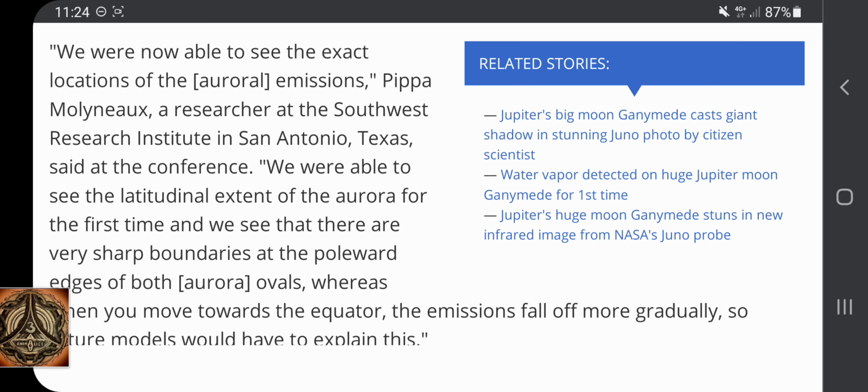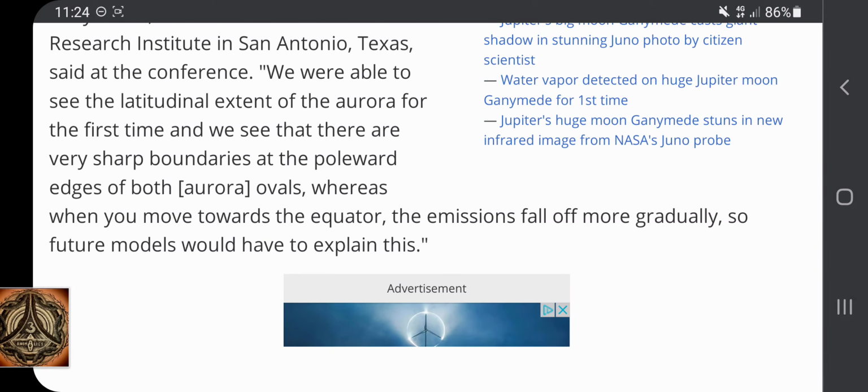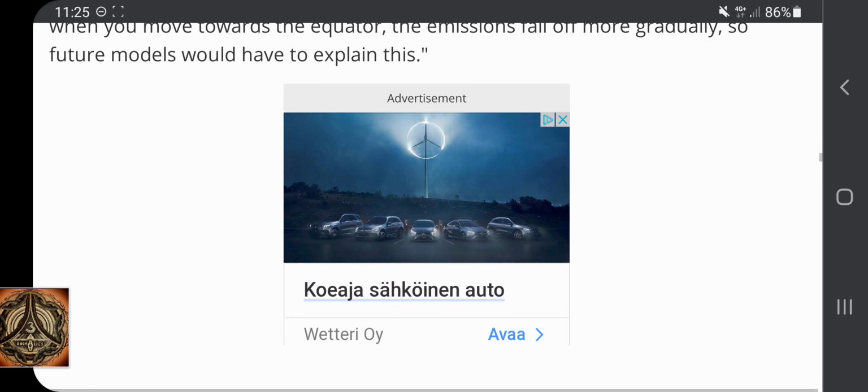Anyway, Pippa Molyneux, a researcher at Southwest Research Institute in San Antonio, Texas, said at the conference, we were able to see the latitudinal extent of the aurora for the first time. And we see that there are very sharp boundaries at the poleward edges of both aurora ovals, whereas when you move towards the equator, the emissions fall off more gradually. So, future models would have to explain this.